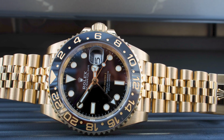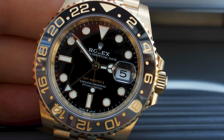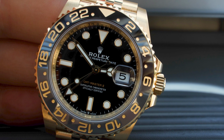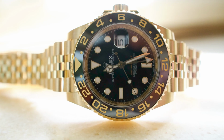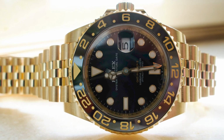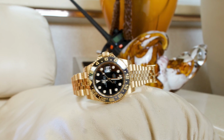I don't have a macro lens, so I can't take extreme close-ups, but this is giving you a good idea, a feel for what the watch looks like. And again, to really know, you just have to see it in person. You really have to see this watch in person and handle it. And the Jubilee is just fantastic.